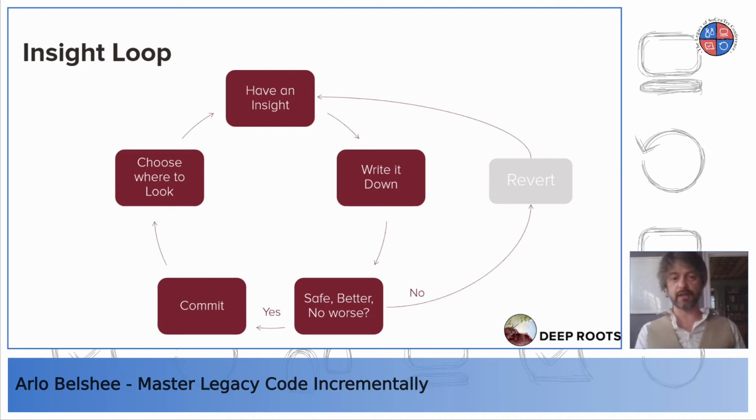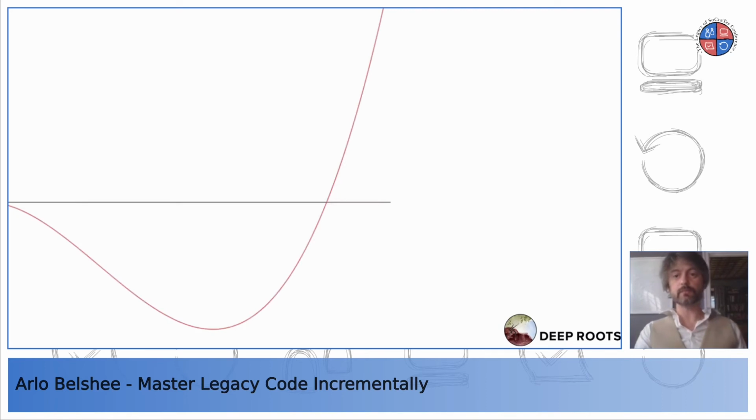The write it down and safe step, that's where we're doing that tiny, very safe change. So those two elements, the safe change and the ratchet, are at the heart of this loop. And this loop is how menders approach all their problems. This is, as clearly as I can articulate it, the essence of incrementalism. Of course, the devil's in the details. It really takes intentional focus in order to develop that mindset.